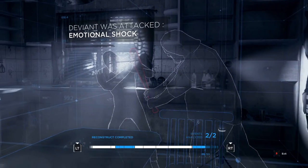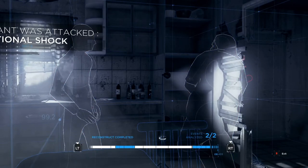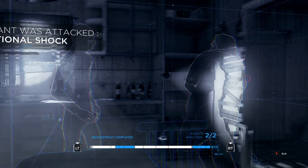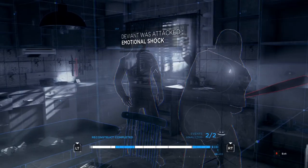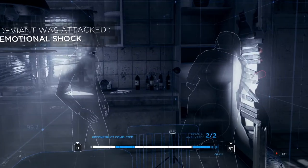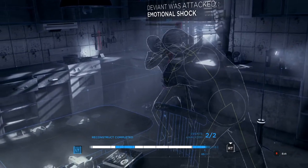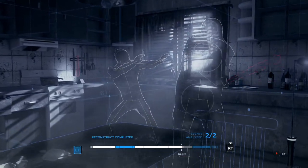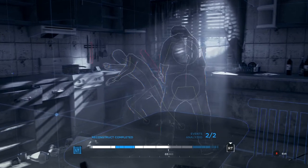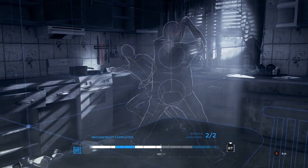Deviant was attacked, emotional shock. Okay. So this guy was probably under the influence, used red ice, went violent, postal on this deviant here, and used his bat to beat down on this deviant. As a result, he took an emotional shock. He was defending himself, but probably at some point he snapped. And Android's not supposed to snap or feel emotion or things like that, but he did.